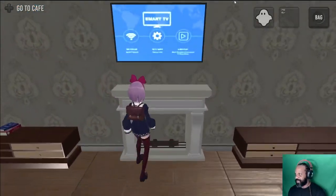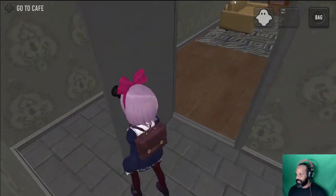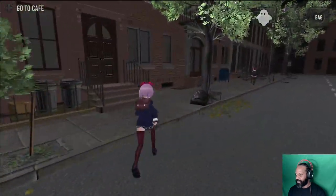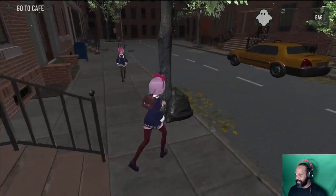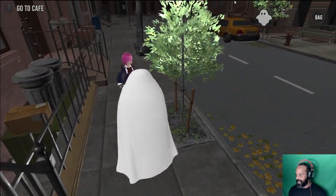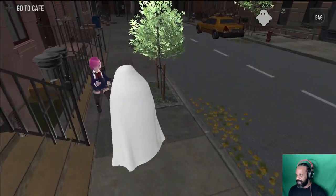Password in this one. It's a bathroom. The closet. Alright, let's go. I'm trying to go to the cafe. Have you seen the cafe? You gonna ignore me? Are you gonna pay for that? They're supposed to be scared of me, not fighting me.